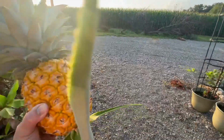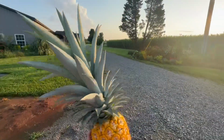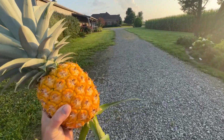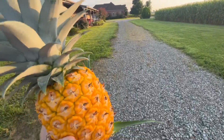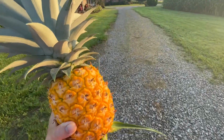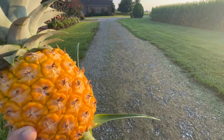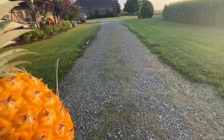I will say it's pretty heavy, and I'm sure part of that is because of this huge top it's got there. But be sure and watch the videos that I have made. It's a series where I got my pineapple to bloom, and then the bloom, of course, turns into the fruit. And I thought it was pretty cool. You know, I live in Kentucky. Southwest Kentucky, zone used to be 6B, now we're 7A.